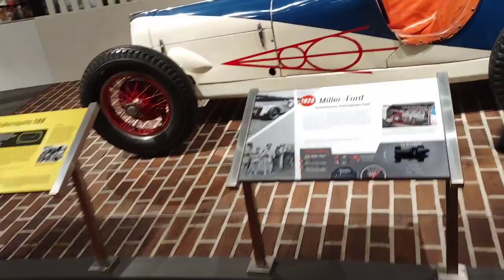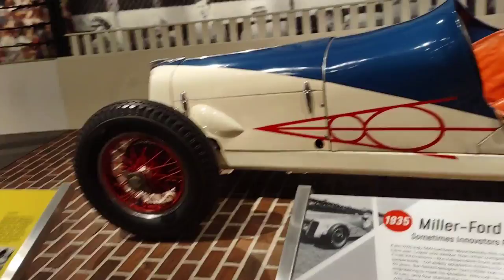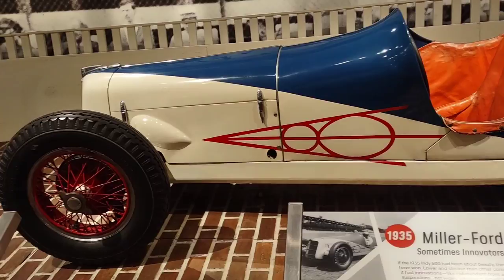This right here is a 1935 Miller Ford, 150 horsepower, 113.213 miles per hour at its top speed. Ford V8 L-head, 221 cubic inch, 1,980 pounds.